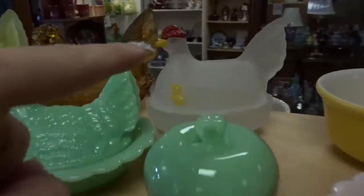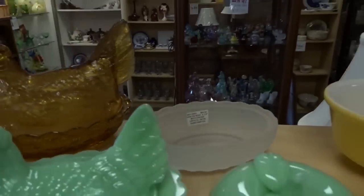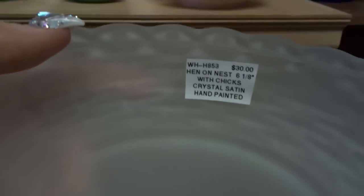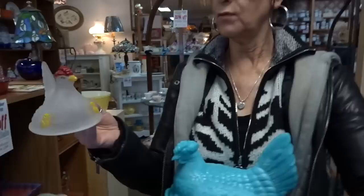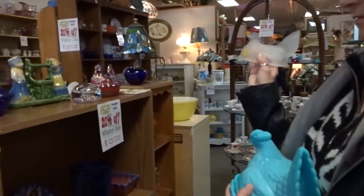Whoa. This one, let's talk about you though. Wow, okay. Oh my goodness, I don't even know where to put her. Well, there's the one I thought was 30. Yeah, you were right. Here she is, $30. Oh my gosh, I don't have this one. Oh goodness me. I know. Hands full of hen. Oh my.